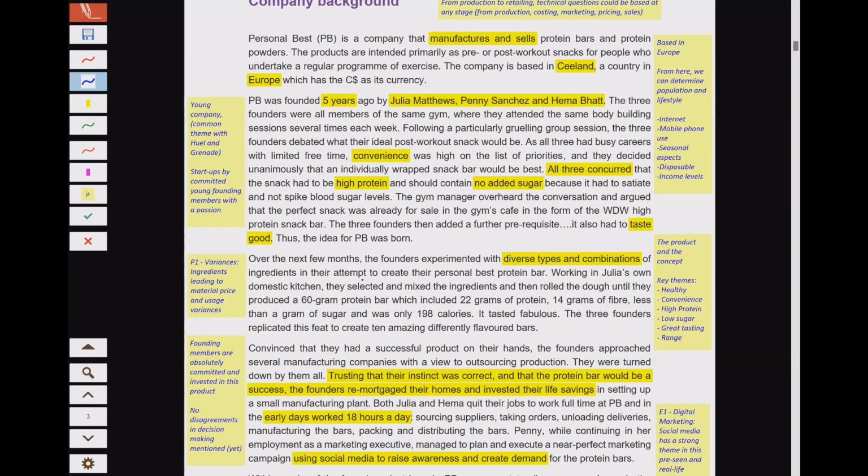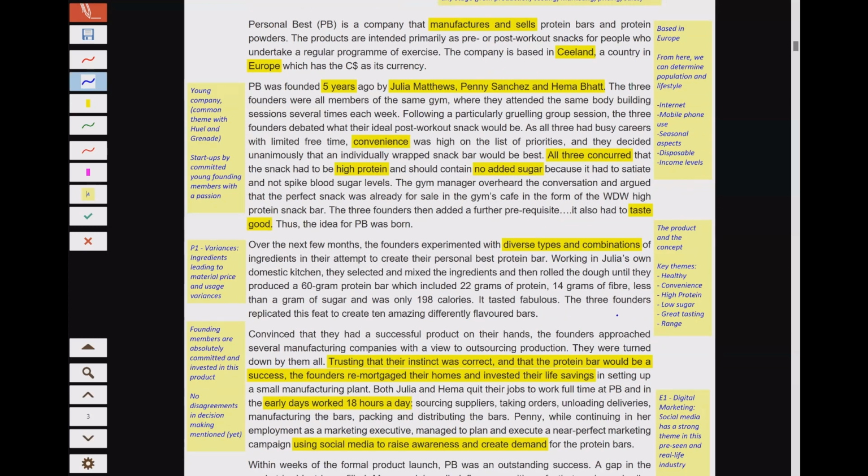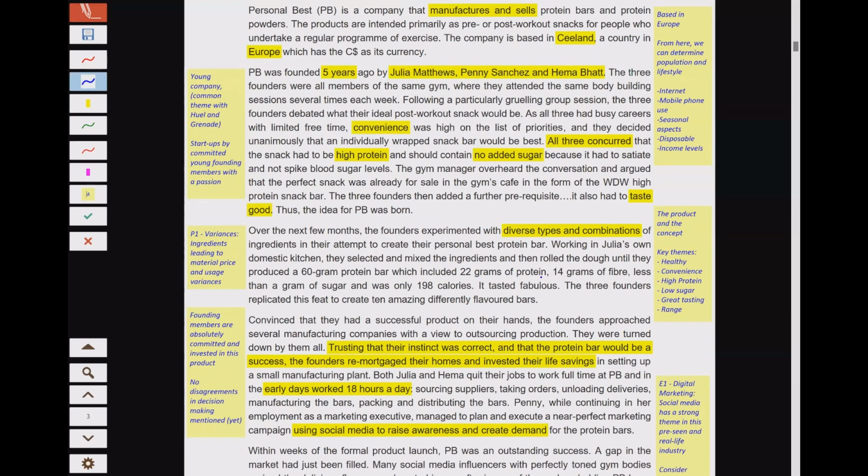a 60-gram bar, if we use more, then that would lead to a variance analysis, wouldn't it? That would lead to a material usage adverse variance because we've used more protein than we're expected to per bar. Okay, so there's that. And I guess if those ingredients came in at a higher price than planned, that's a material price variance. Remember that from P1.